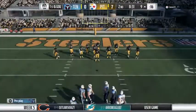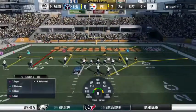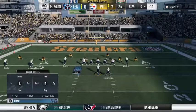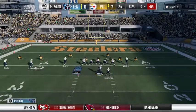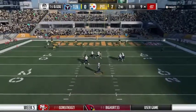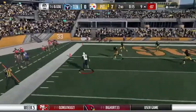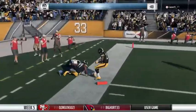Two big plays in succession. Not sure this D knows what hit him, but now they got to get ready. It's 1st and goal. From the gun, Mariota. Buying time to his left. Touchdown, Tennessee!